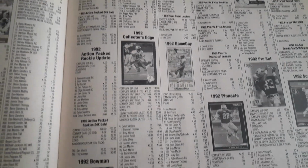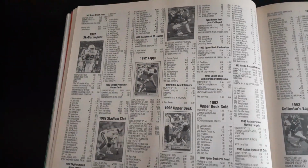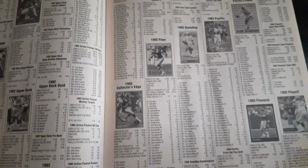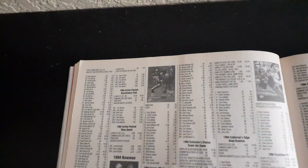And at this point, 90, 91, 92, you're going to have a lot of junk wax and a lot of different companies. And surprisingly, football had a lot of them. Seemingly more than baseball even. Well, probably not, but it just seems that way. Like Pacific, Playoff, Collector's Edge, stuff that we didn't have in baseball. Score, Select, SP, Ultra, Upper Deck, so many. It started to be in 1993, but then it would just get more and more and more.